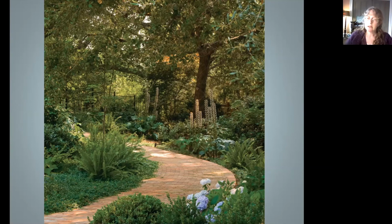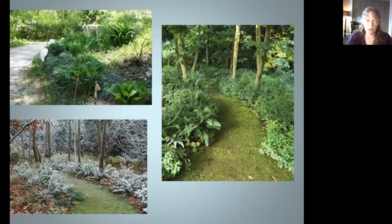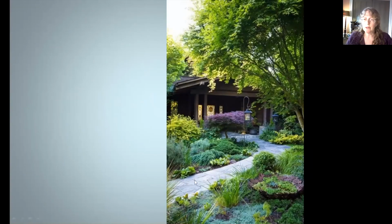And brick set in sand will let more moisture go through than more paving. I'm going to move a little bit more quickly now. We're almost done. Here are some other paths, with examples of just a grassy area or a sandy path area. These are just examples of different paths that you can have. And here's one more, which was so beautiful that I wanted to put it in. It does not have all native plants, but you can do this design also with natives. This is done in a natural style.